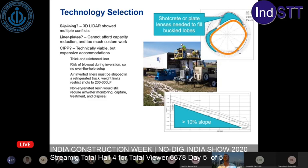We could design it, here that you can see with this orange shape here. We could design a liner that could be thick enough and reinforced enough to be structural even with that funky shape. But we'd have to fill in these lobes. And there was also the risk of blowout during inversion, which I've misspelled in the slide here, and now it's memorialized because I kept talking about how this is recorded. But there's risk of a blowout during inversion with a great slope.